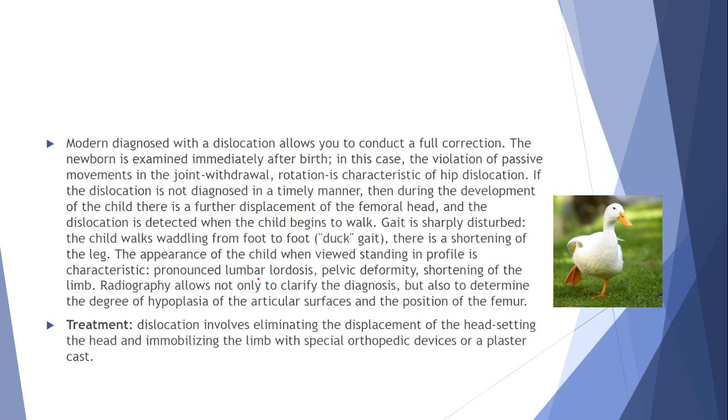Treatment of dislocation involves eliminating the displacement of the head, setting it on the head, and immobilizing the limb with special orthopedic devices or a plaster cast.